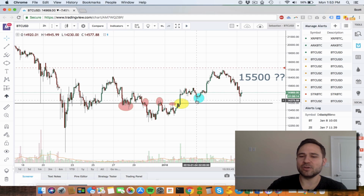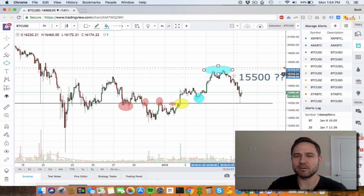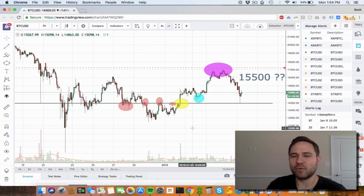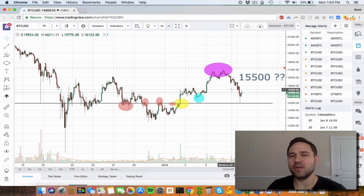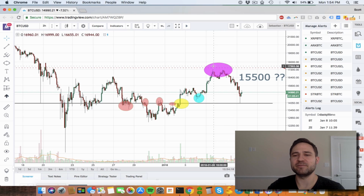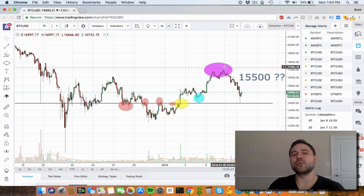Now, as you'll see over the course of the next week, things started to break down. Our first indicator that something was breaking down was this double top right here, the purple one. We have a rainbow on our chart right now, but this purple one is what's called a double top. There's also a double bottom, and both of those are indicative of a reversal. So we're moving higher, we test 17, 17.5, fail, come back down, retest it, fail again. That means most of the time we're going to start moving lower.